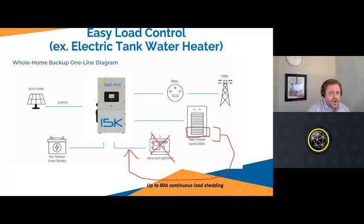You can. The Sol-Ark comes with a kind of a Swiss Army knife port that can do a lot of things, and it can do load control. So the Sol-Ark is not a load controller, and there are many good third-party load control options on the market. But if you don't want to go with a third-party load control option, you could put, say, an electric tank water heater. Electric homes, that's 35% of your energy use. You can take that electric tank and put it on the generator port of the Sol-Ark and do some smart load control.